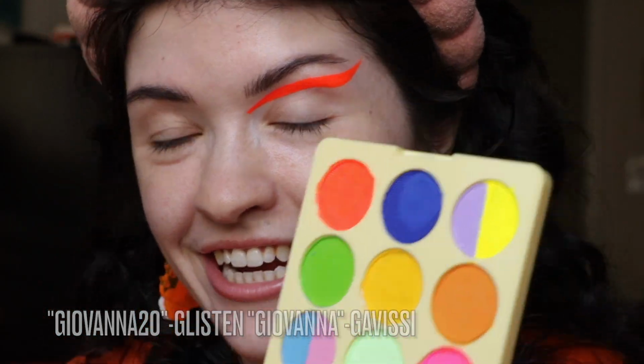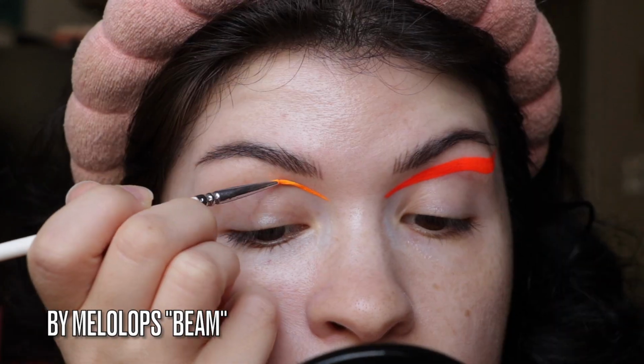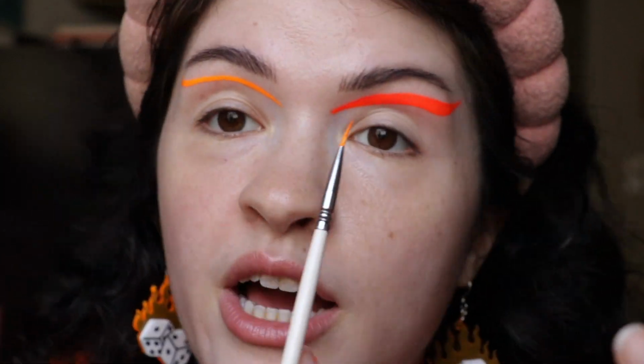So yeah, here's Orangeade from Glisten. Yeah, these are the dupiest dupes I've ever duped. Moving on to the lighter of my neon orange shades. This is the shade Beam from By Melolops. Alright, now let's go in with the shade Beam. Yeah, as you can see, still very neon, but definitely significantly lighter than this side.